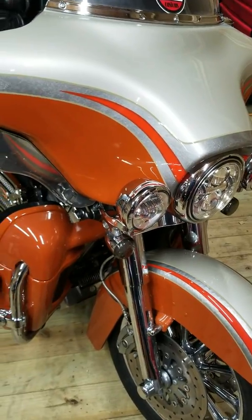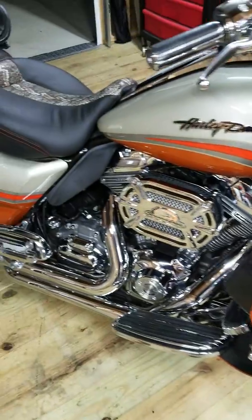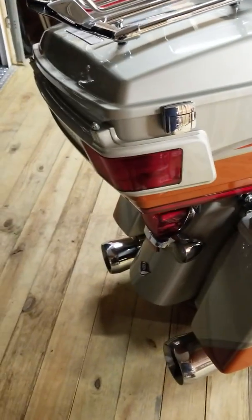And you just look at the paint job itself. Let that just sink in for a minute. Gorgeous.